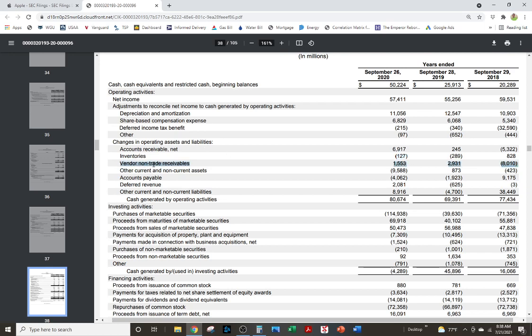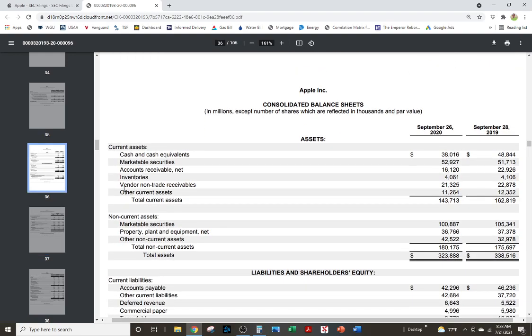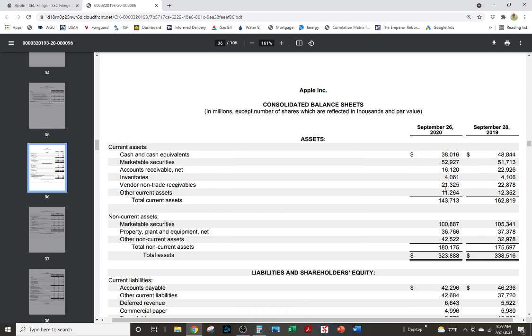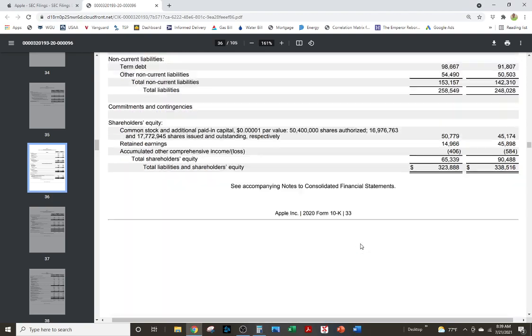Next, vendor non-trade receivables. They had a cash inflow of $1.5 billion. Let's go look at that on the balance sheet. Vendor non-trade receivables. So they started the year with $22.8 billion, and they ended the year with $21,325. So basically, because they had a receivable that went down, that means they collected cash. And they collected roughly $1.553 billion.